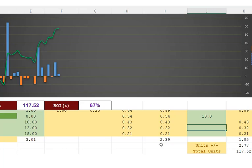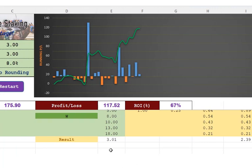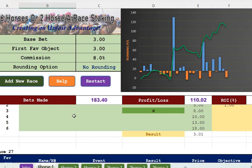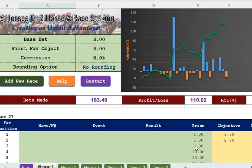So that's how we do it, and that's a classic case of where I exclude the favourite, and in this case, the favourite lost. So all we need to do now is move the screen over a bit. This is a bit tricky, and all we do now is add next race, add new race, and you can see down the bottom the new race appears, and we've got the amount to bet on each one.